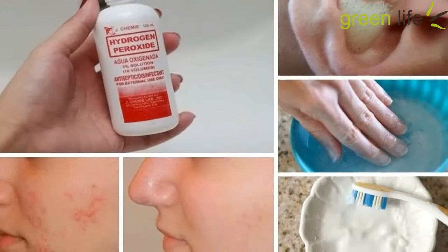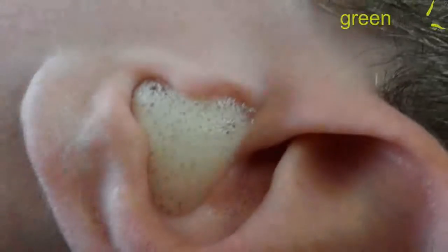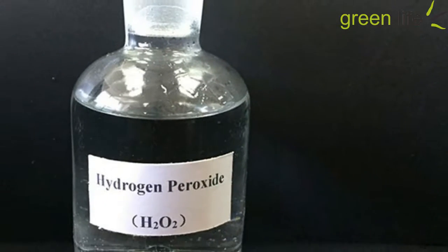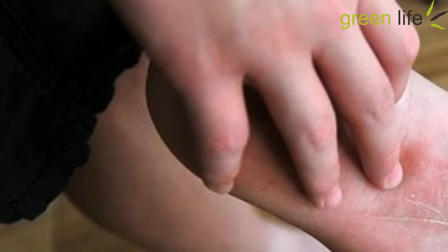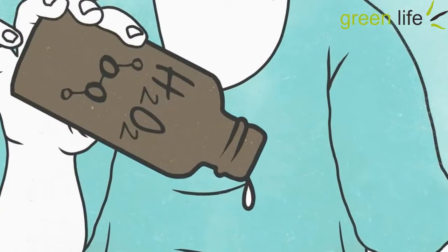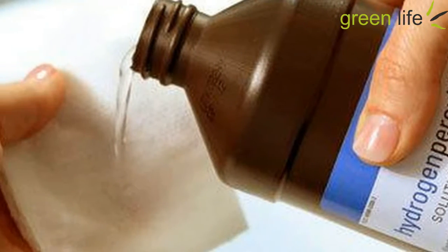Here you go. Clean your skin with a gentle cleanser. Dip a cotton ball into hydrogen peroxide and dab it onto the affected area. Allow it to sit for 1 to 2 minutes. Rinse it off and apply a light, oil-free moisturizer. Repeat 1 or 2 times a day until you get rid of the acne completely. It is very important that you do not use hydrogen peroxide on sensitive skin. If used, it can cause increased irritation or burning.